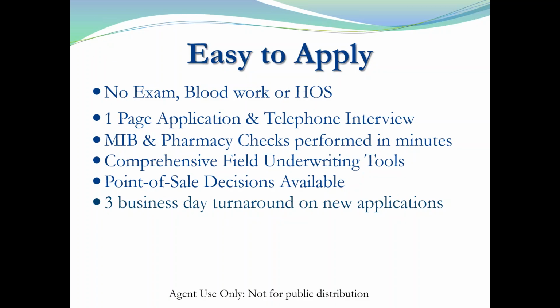It is easy to apply. There's no exam, no blood work, or no home office specimen. There is only a one-page application as well as a telephone interview. And the MIB and the pharmacy checks are performed in just a couple of minutes.